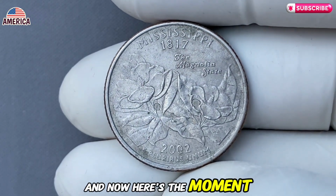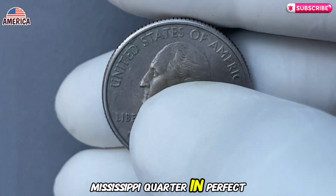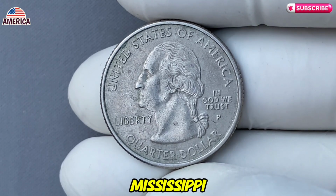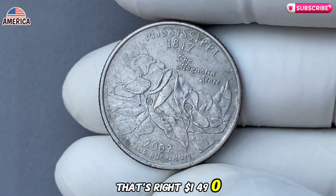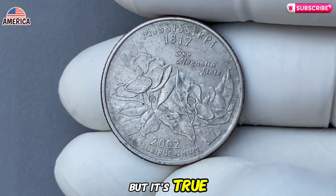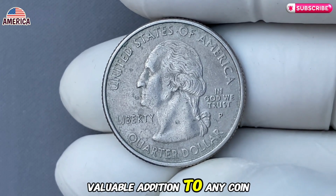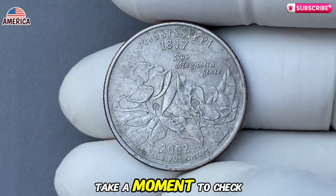And now, here's the moment you've been waiting for. How much is this quarter worth? If you have a 2002 Mississippi quarter in perfect, uncirculated condition, or one with a rare minting error, the value can skyrocket. Some collectors have reported finding Mississippi quarters worth as much as $49,000. That's right, $49,000 for a single coin. It might seem unbelievable, but it's true. The rarity of these well-preserved or error-struck quarters has driven their value to staggering heights, making them an incredibly valuable addition to any coin collection. So, before you toss any old change aside, take a moment to check those quarters.